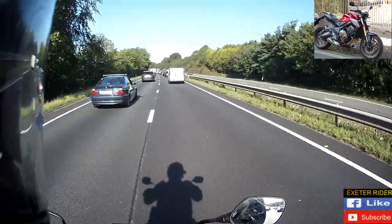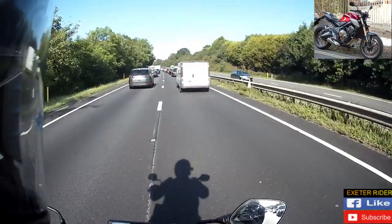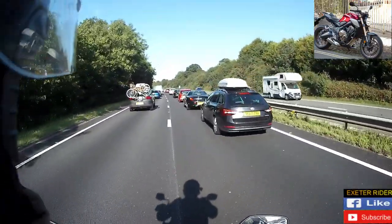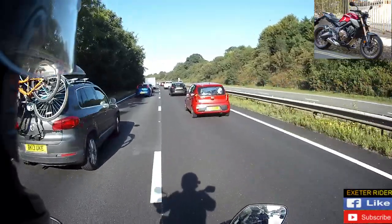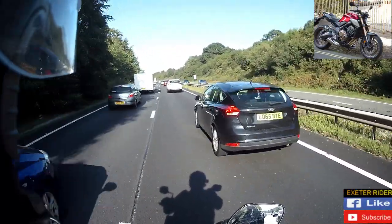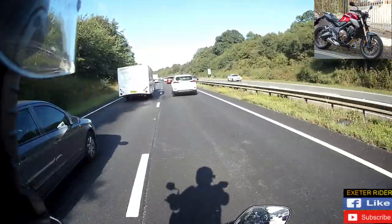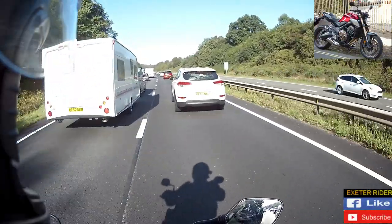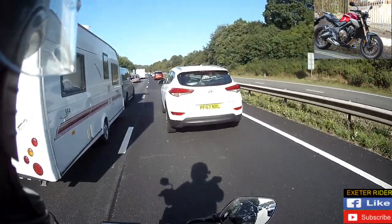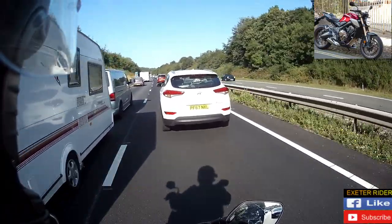So wind blast wise, it's there, but it's not bad. They've done quite a nice job of making it aerodynamic. I was just getting quite a bit on my chest more than anything. Certainly a fun bike when you wind this thing up. It goes well enough. It's still a quick bike.